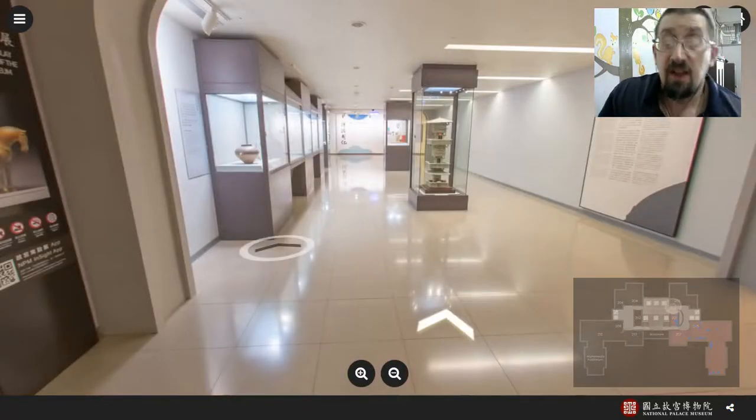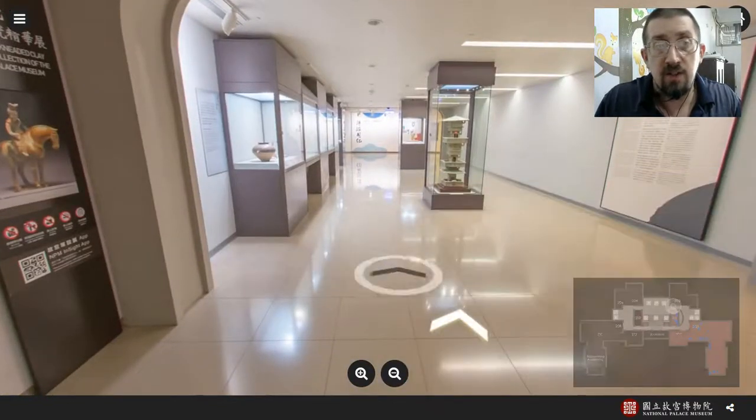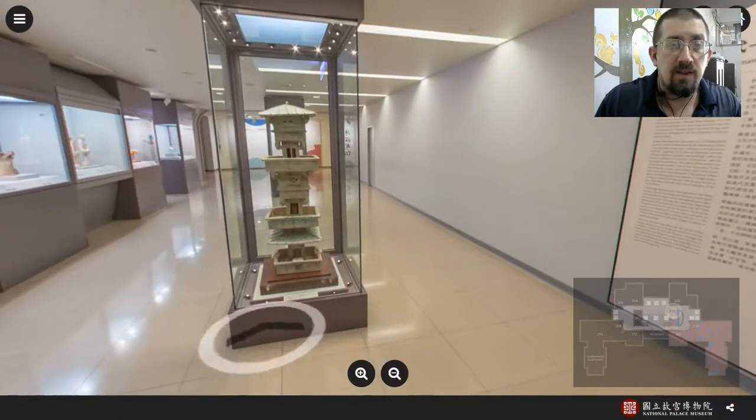Another thing that is very famous in China is the pottery and the ceramics. Many famous pieces can be found here in this hallway, some of the most famous pieces we have. Let's take a look here. We have an example here, the sculpture of this palace.